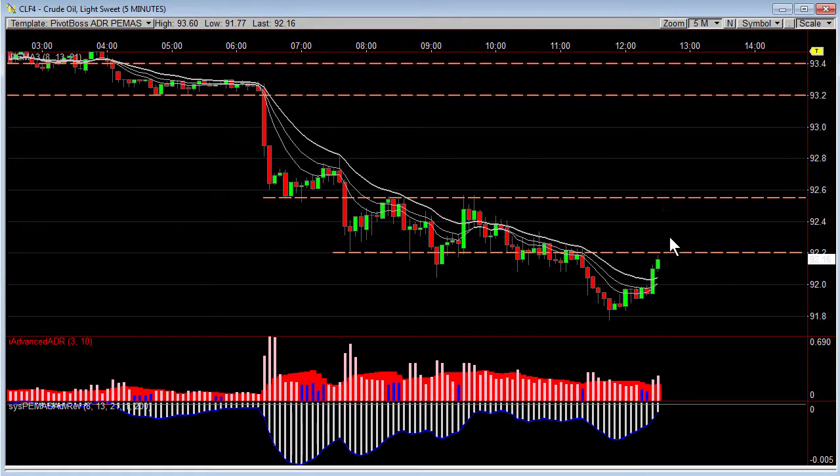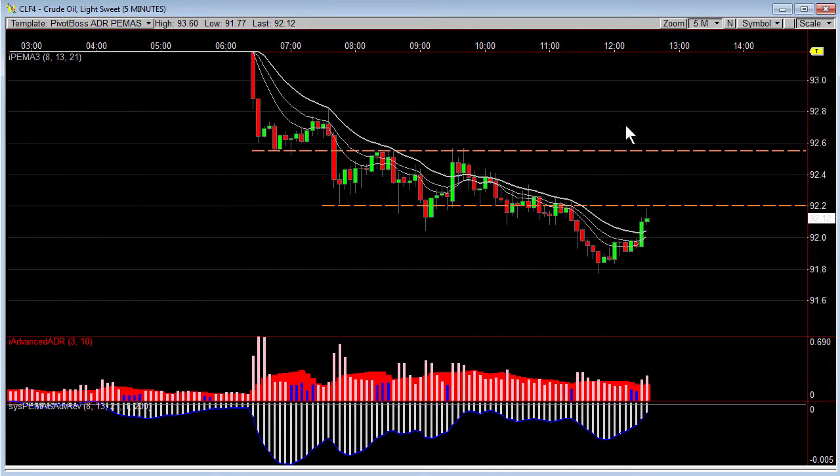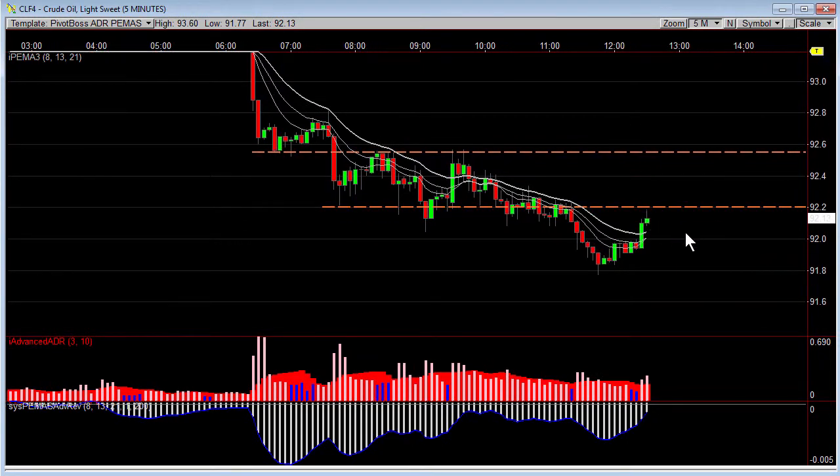But right now, the idea is we've been trending downward. We're still below major support, 93.20, and retesting from below. That's very bearish, with downside targets back at 91.80s, and then again 91.64 and 91.56.